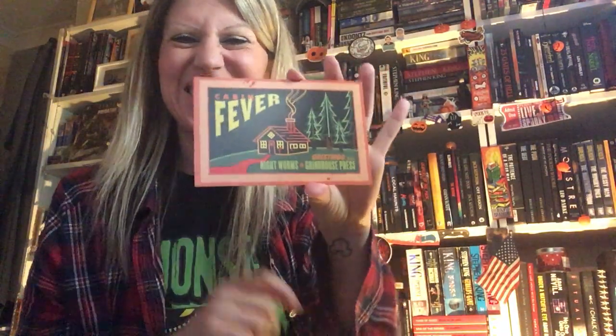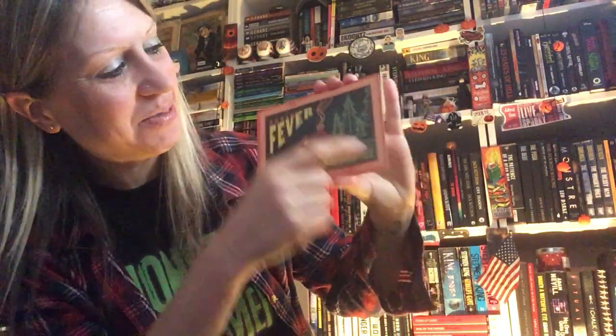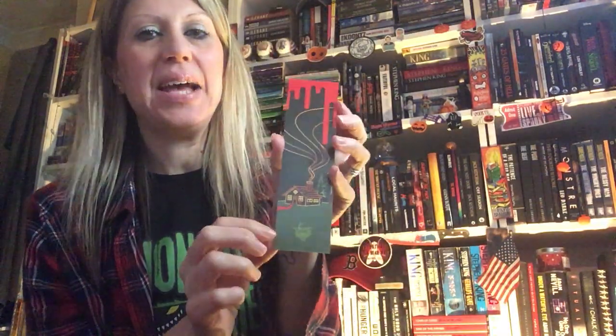Look at that. That's definitely going up on the display. That looks like you've stayed at a cool cabin or a lodge somewhere. You've gone into the gift shop because it's a bit off season, and you've got that postcard with the blood on. Super cool. And then we get the bookmark, which we get every single time.